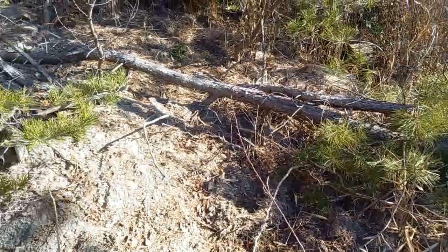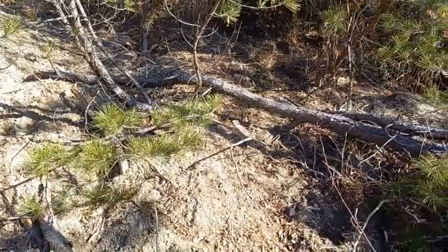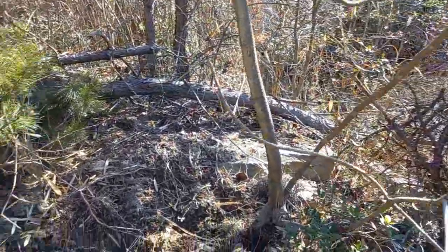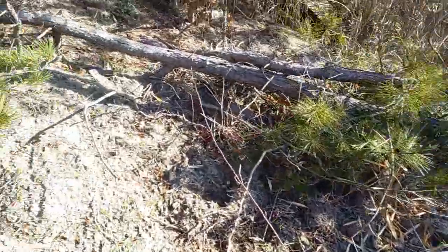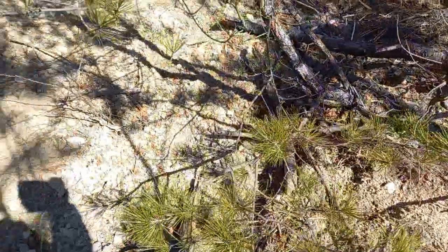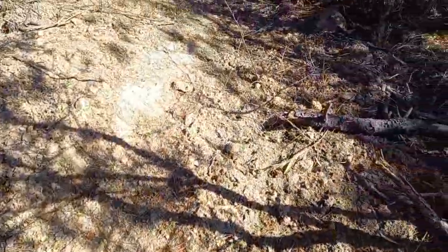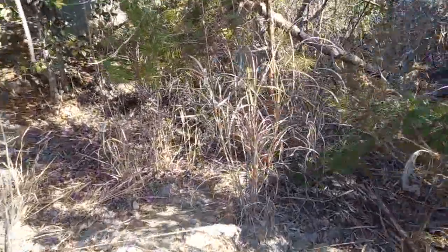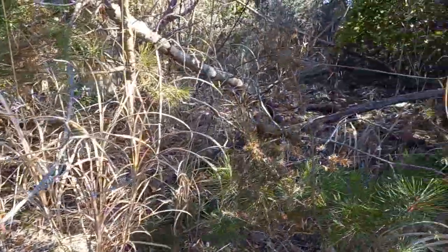These trees are not so big. It's possible that a human could move them. I could move them around. But who would be doing that? And for what? And for what reason exactly? Broken timbers, not cut. Broken, always broken, and not old.